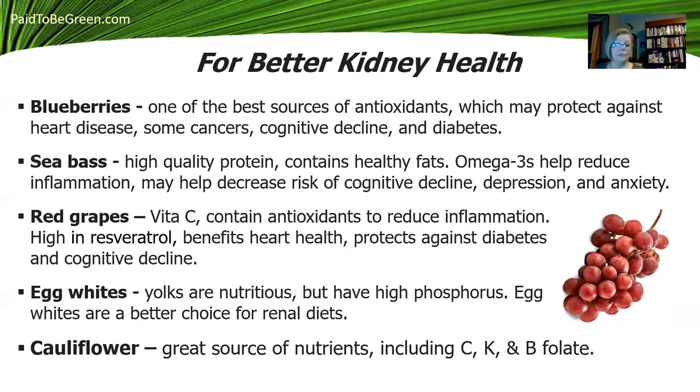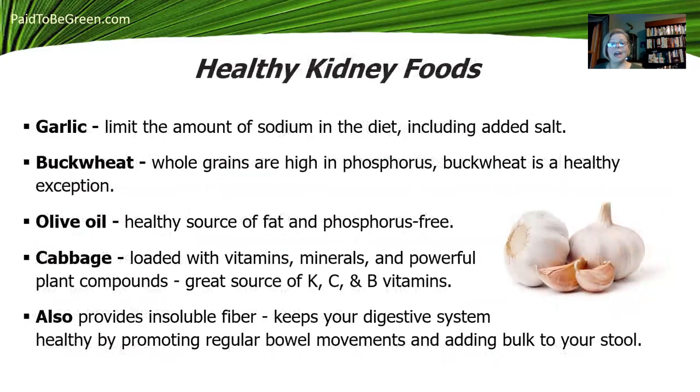And cauliflower, it's a great source of nutrients, including C, K, and B folate. It's also full of anti-inflammatory compounds like indoles. That's an excellent source of fiber. And garlic is another healthy kidney food. I love garlic. We need to limit the amount of sodium, including added salt. So garlic is a great way to add flavor and nutritional benefits. It's a great source of manganese, C, and B6. It has anti-inflammatory properties too. We all need more garlic. I like mine roasted with a little bit of butter.